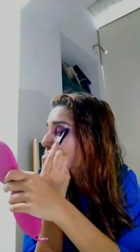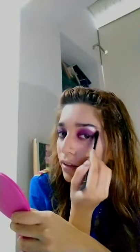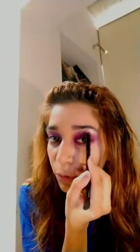Okay, time to do up the brow bone and the highlight. Using a golden shade. Okay, I'll be using the shade Orthodontist from this palette itself to highlight the brow bone. Yes. Wow, it has a very nice texture. If you can see, quite shimmery.